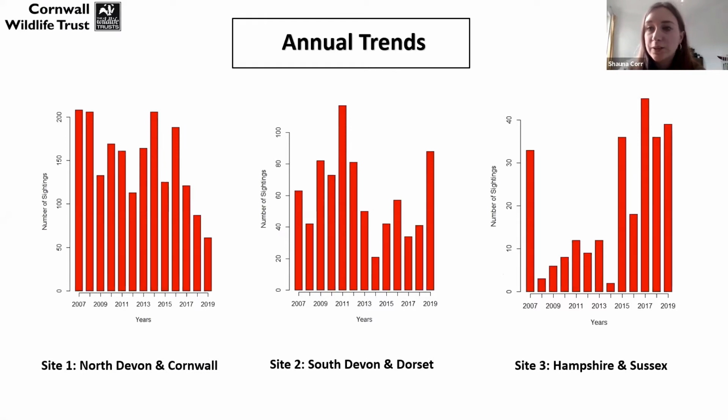Interestingly, I don't know whether you can see it, whether our videos are over the top of this graph, but on the right in Site 3, sightings have actually increased in recent years, which could be linked to decreases in sightings in Site 1, Cornwall, since 2014, which could possibly indicate a range shift. Although it's unclear whether this is an actual expansion of range or whether use of the region was previously undetected due to low sampling effort. So we really need to focus our future work on collecting present and historical sightings from the wider coastline to understand the long-term trends for this population.